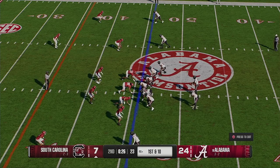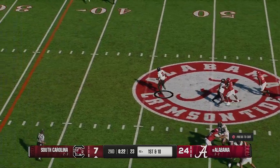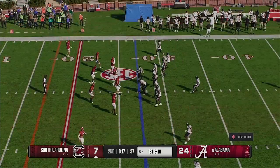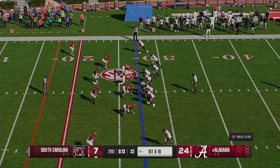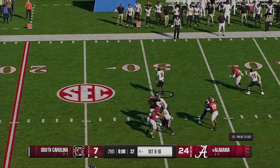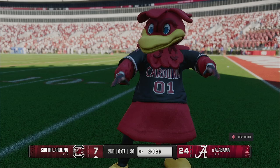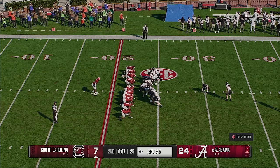A timeout is called as this offense tries to find a way to get more points on the board before the half. He'll pull it down. At the 35, he's got room. And a nice pickup on the line and gets down to avoid contact. Just a few seconds remaining here as they try to put something up before halftime. Moving out of the pocket. And he avoids the hit and slides after the short gain. We've got a timeout in the waning seconds of the half. Maybe a chance to get off a couple more plays.